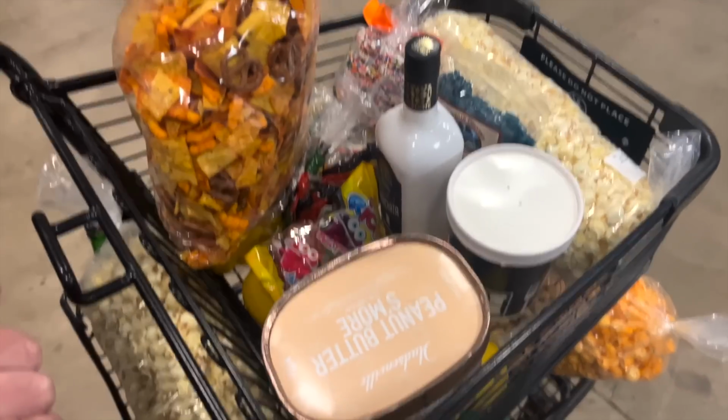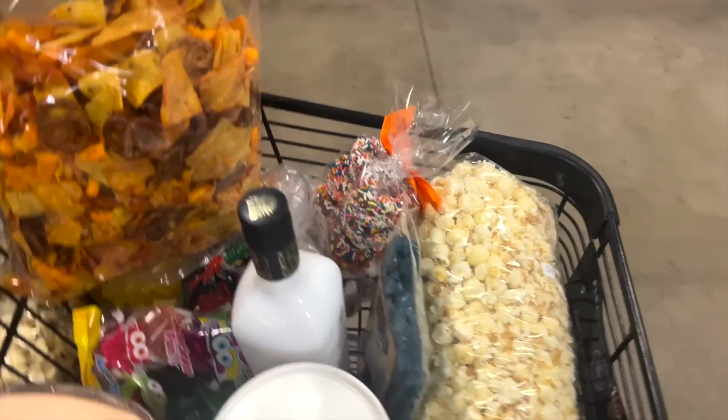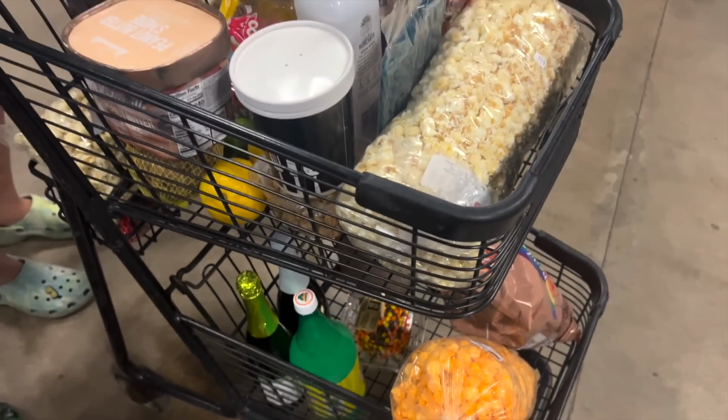So we got a few random things that aren't person specific, but for the family. But any guess on our total? I'm guessing $150.